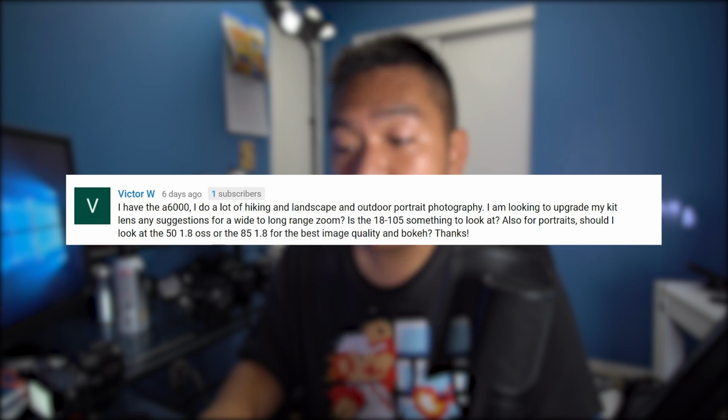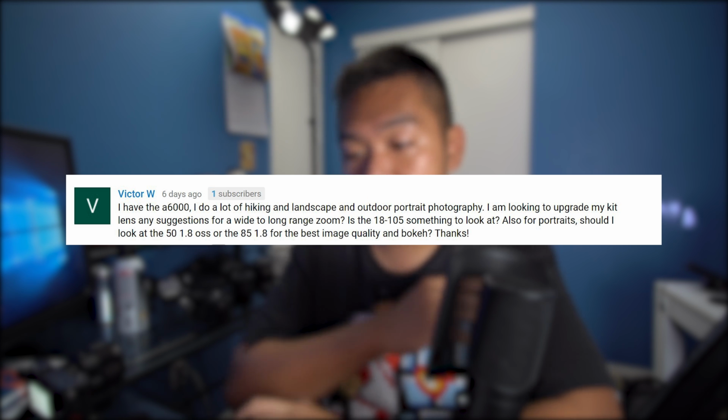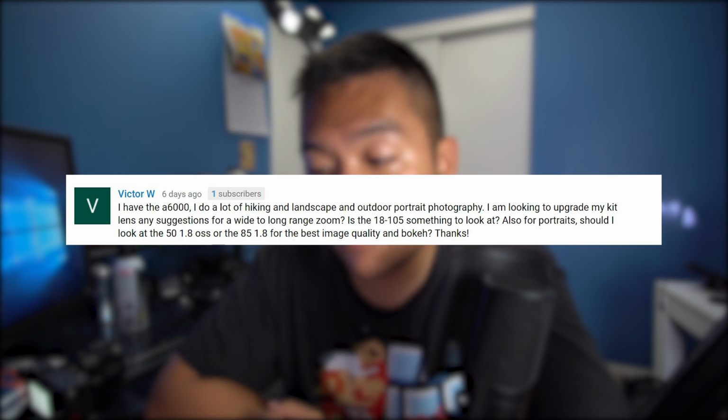Victor W asked, I have an a6000. I do a lot of hiking and landscape and outdoor portrait photography. I am looking to upgrade my kit lens. Any suggestions for a wide to long zoom range? Is the 18-105 something to look at? Also for portraits, should I look at the 50 f1.8 or the 85 f1.8?